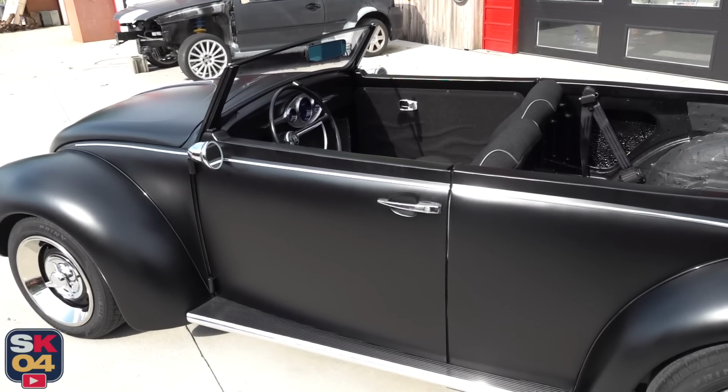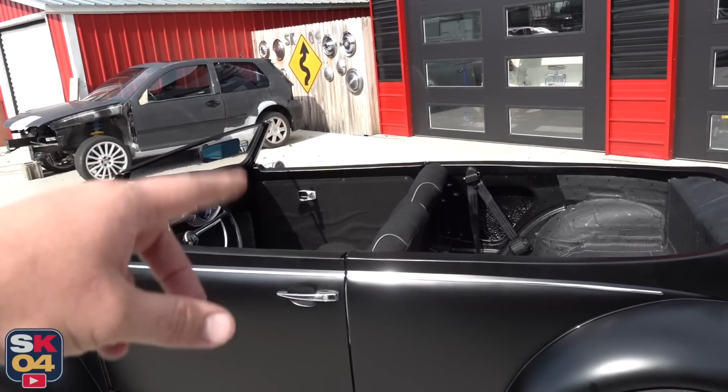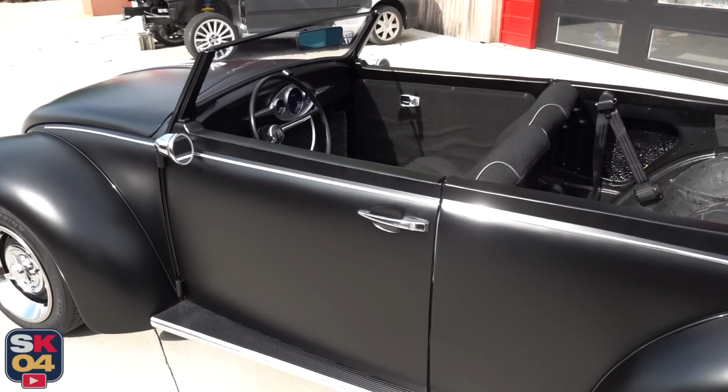The last thing I want to show you guys is the interior, and I want to go ahead and apologize. We've actually got some trees being cut down behind the shop, so there'll be a little bit of background noise.